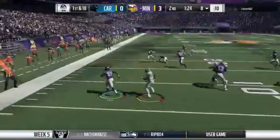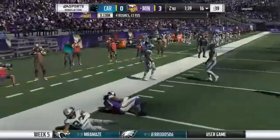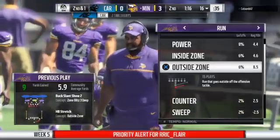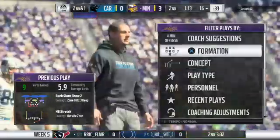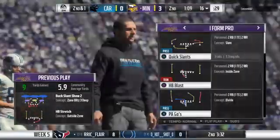They start the drive with Cook. Give him 9 on the carry that time, and they're set up with a 2nd and 1. First play of the drive, let's give credit all around. Excellent blocking, but the guy carrying the ball, he was the finisher. A really nice run.